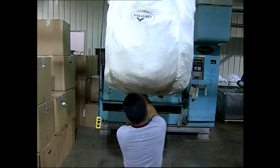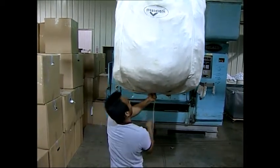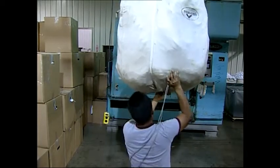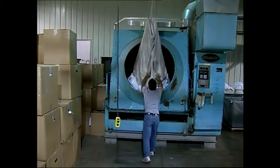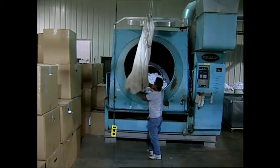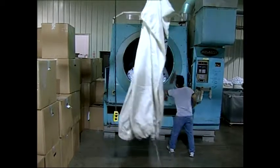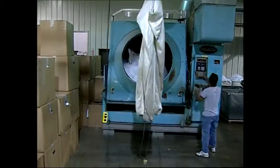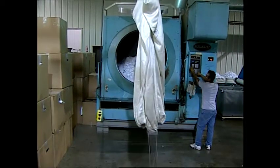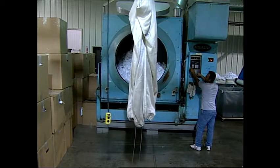The operator loosens the drawstrings and holds them as he pushes the sling into the open door of the dryer. As the sling enters the door, the drawstrings are pulled, which empties the contents of the sling into the dryer. The sling is pulled back, and the operator starts the dryer. Notice the dryer was tilted back for loading and now returns to the fully upright position and the door is lowered. Drying starts immediately.